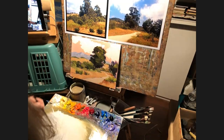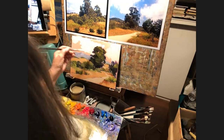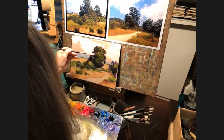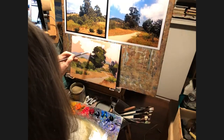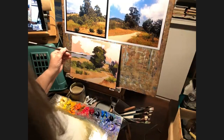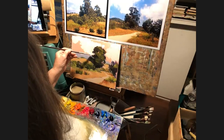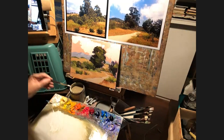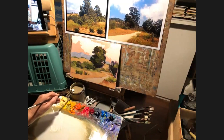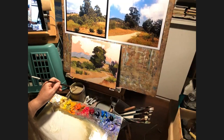See, it's picking up the paint. Yeah. Any questions? The color in the container doesn't come in with the painting. I don't know how to say this. The liquid in that little container. No, that's just dirty.